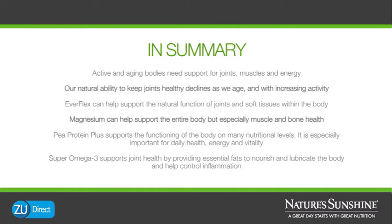So in summary, active and aging bodies need nutritional support for joint, bone, and muscle health, as well as energy production and optimal internal health. Our natural ability to keep joints healthy declines with age and with increasing activity levels. Therefore, supplementation is paramount to keeping us as mobile and pain-free as possible. EverFlex can help support the natural health and function of joints and soft tissues. Magnesium can help support the entire body, but especially muscle and bone health.